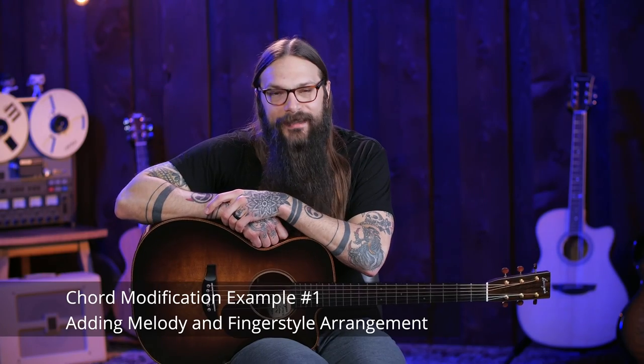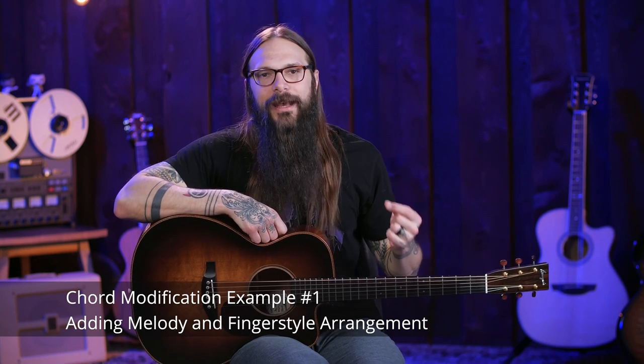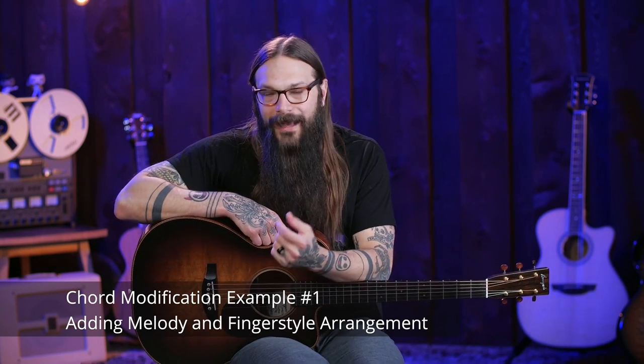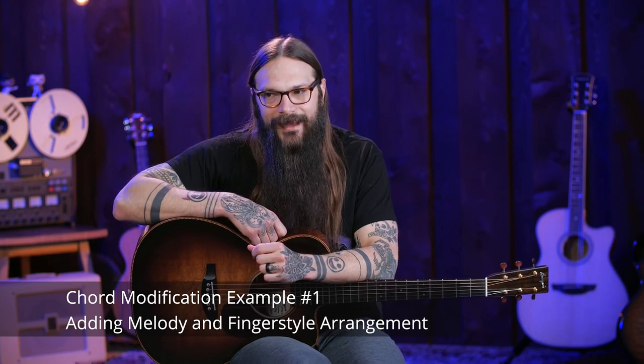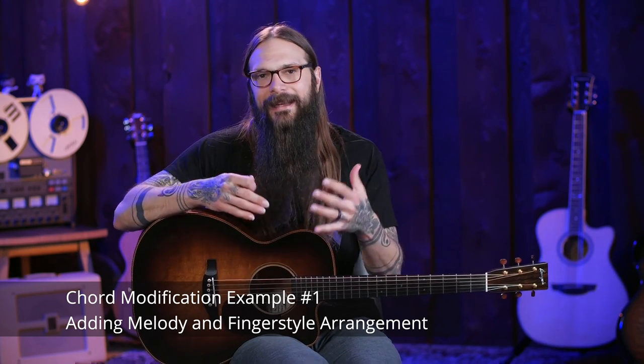playing right away. This initial example that I have for you emphasizes two things. The first thing it emphasizes is that you can add melody notes to a chord. And the second thing that it emphasizes is that it opens up fingerstyle options. These two things go hand in hand. And I'm gonna use the classic song Freight Train as an example because it's literally one of the best examples to show how powerful chord modifications are.